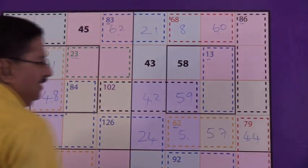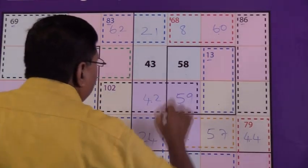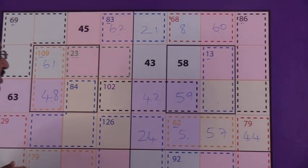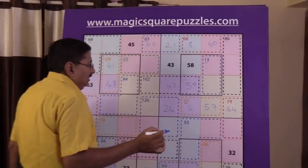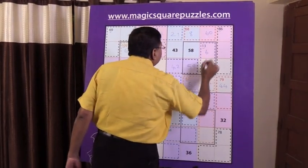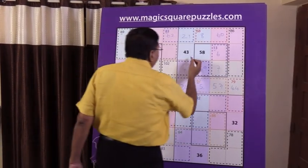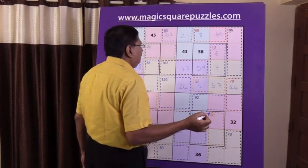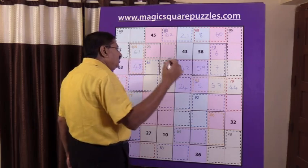You can find out the diagonal. This diagonal should give you 130. 44 plus 58. 58 plus 4, 62. 62 plus 40, 102. 102 plus 21, 123. So this is 7. This is 7, this is 6. What is this? These four numbers give you 130. So 43 plus 58, that's equal to 43 plus 8, 51, 51 plus 50, 101, 101 plus 6, 107.